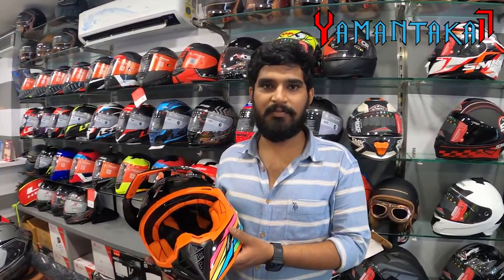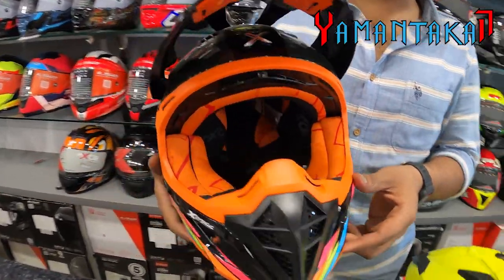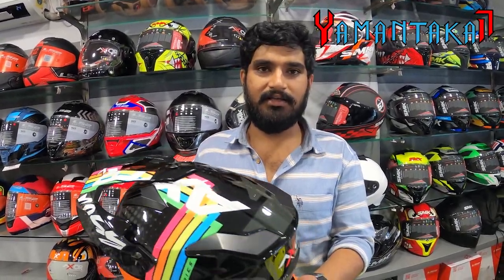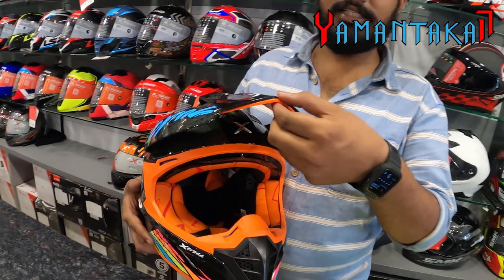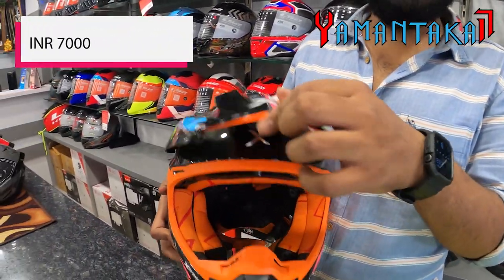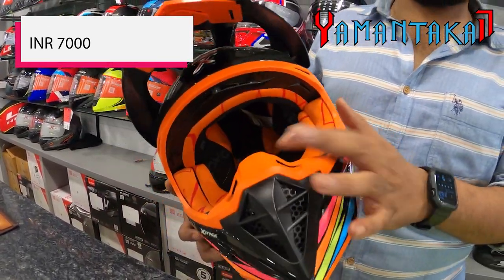And this is one more model from AXOR called the X-Cross. This is mainly for off-road fans and off-road riders. The shell of this helmet is made of polycarbonate and it's very lightweight. This is also DOT, ECE and ISI certified. It comes with an adjustable external sunshade according to your liking. You can also put goggles on this helmet. Off-road goggles, you can fix them.